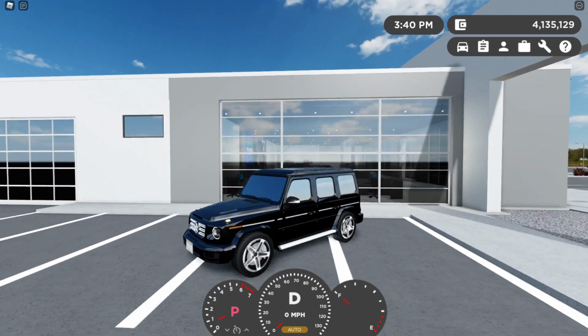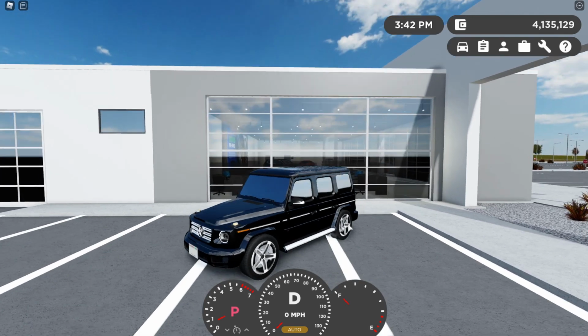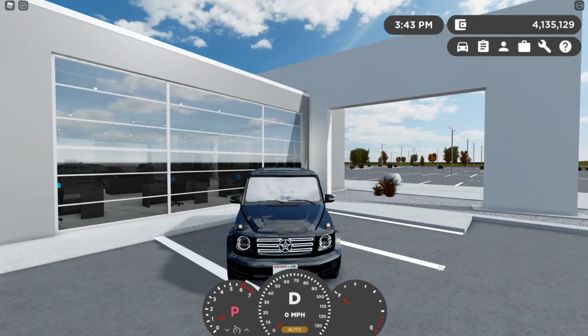Now, we're going to move on to some of the styling. Oh, I forgot. Its top speed is alright, okay? So just make sure I don't forget that. But let's go on to the styling.